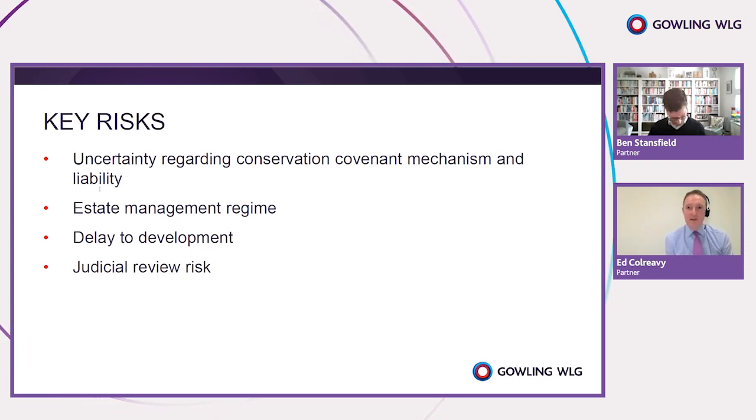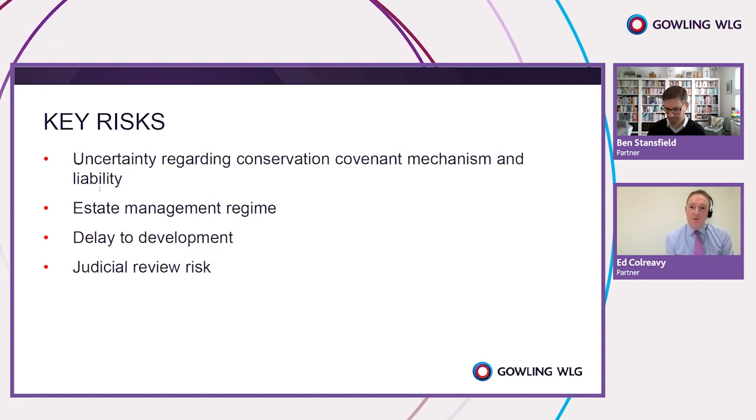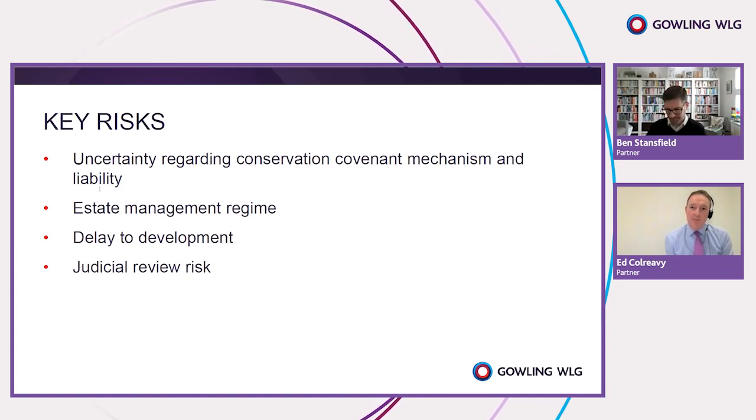And we'll come to that in a minute in relation to how we structure transactions. And judicial review, or JR as we refer to it, how is that going to impact us? Well, as we all know, there's a real risk, isn't there, that the eagle-eyed eco-warriors out there will be looking at the way in which these BNG plans are being signed off by local authorities and seeing that as an opportunity to actually bring about a judicial review challenge.